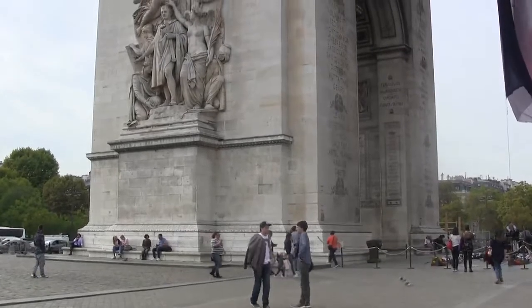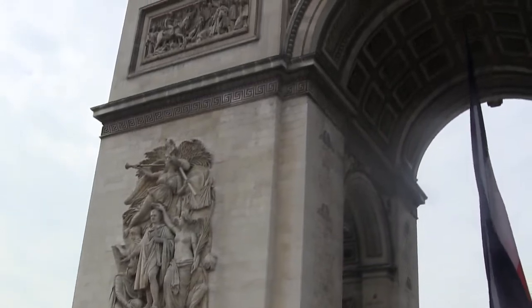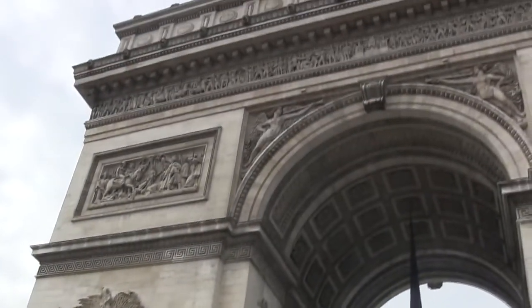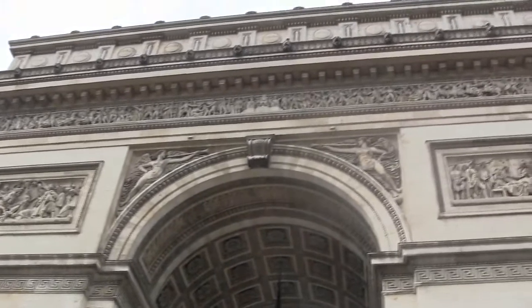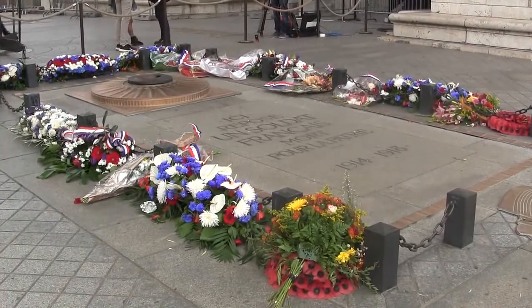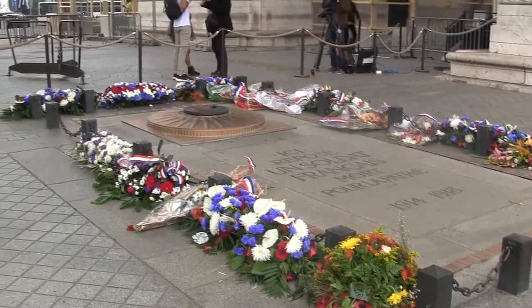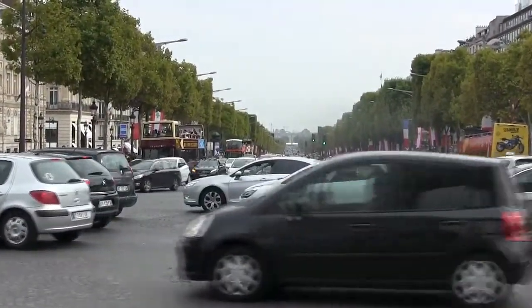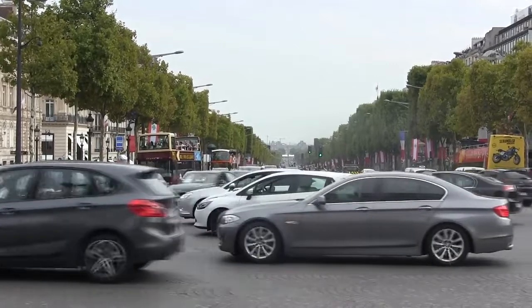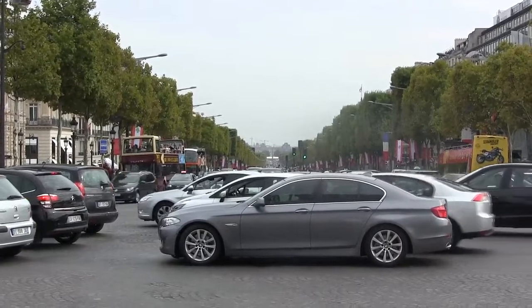The Arc de Triomphe is a great building. And of course, it's the grave of the French unknown soldier. But the real fun here is watching the traffic going around it. Somehow it works.